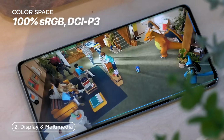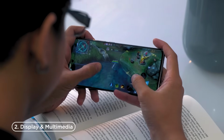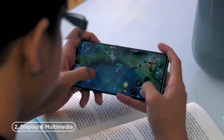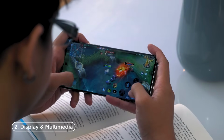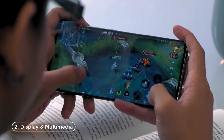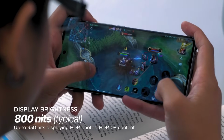But that's not all. The display is optimized for fluidity with an impressive refresh rate of up to 120 Hz, ensuring that every swipe and scroll feels remarkably smooth with the most optimized user interface. Under the sunlight, smartphone viewing was no slouch either, with a peak brightness that can reach 800 nits. When it came to consuming content on the Reno10 5G, we were pleasantly surprised.